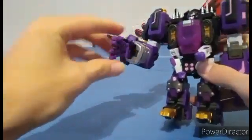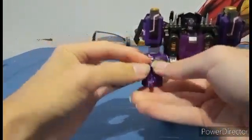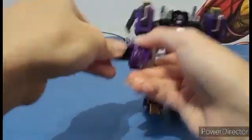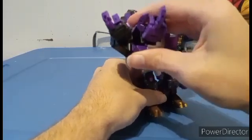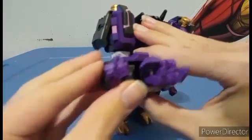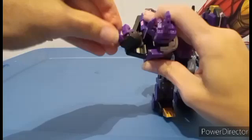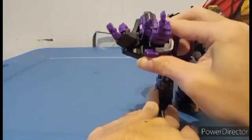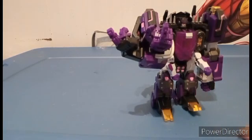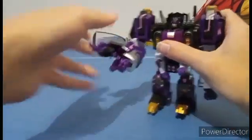But you know what this also means? He can do a quadruple fuck you. That's right. This is a fuck you to every single one of you scalpers of the original version. Fuck you. So I'm gonna leave it like that.